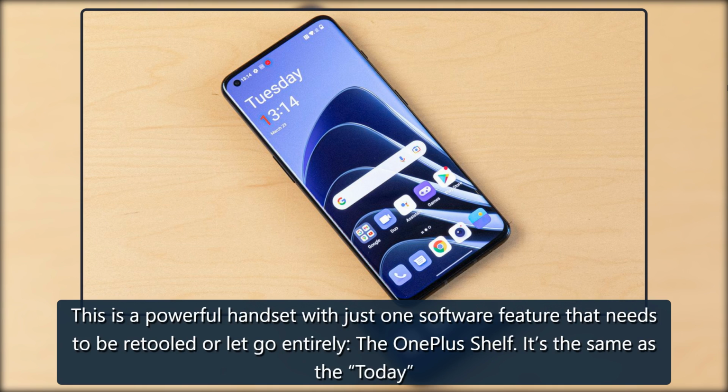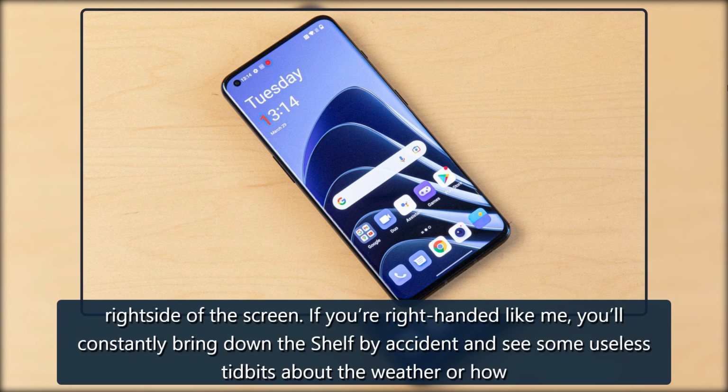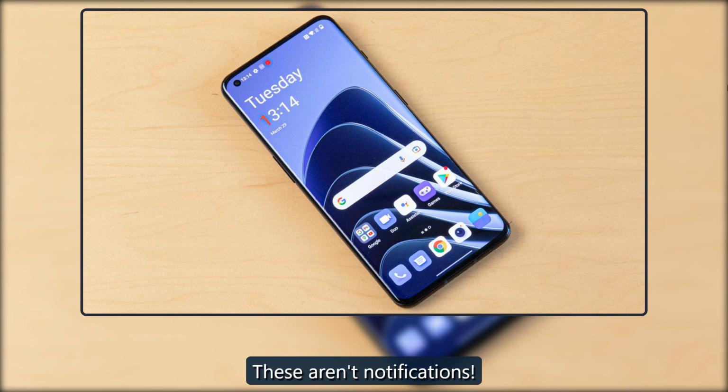the OnePlus shelf. It's the same as the Today screen in iOS, the thing to the left of the home screen with things like weather widgets, except it's maddeningly activated by swiping down from the upper right side of the screen. If you're right-handed like me, you'll constantly bring down the shelf by accident and see some useless tidbits about the weather or how many steps you've taken in a day instead of the notifications panel you probably meant to look at. These aren't notifications.